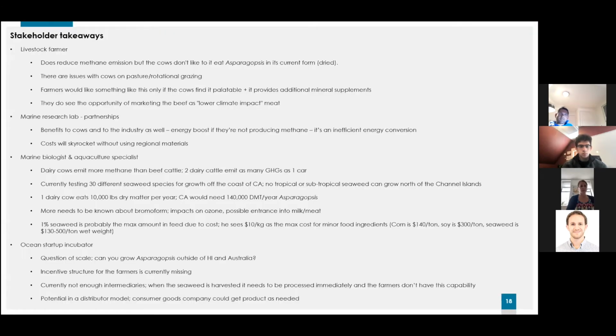We had some really informative stakeholder calls, and we just wanted to highlight a few of the important takeaways. It seems that farmers are open to this as long as it is cost effective and provides additional benefits to the animals. It's going to be important to have regional seaweeds to use in order to keep costs down. More studies need to be done on bromoform, which seems to be the active ingredient.